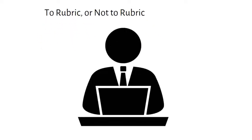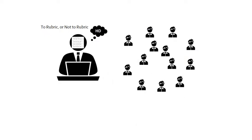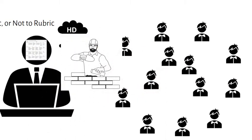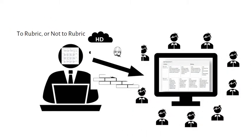When we mark an assessment, we subconsciously grade it against outcomes that we think make it good or bad. But that happens in our head and is usually inaccessible to students, which means we are building a wall between them and the marking process. What we should do is make this marking process more explicit for students.